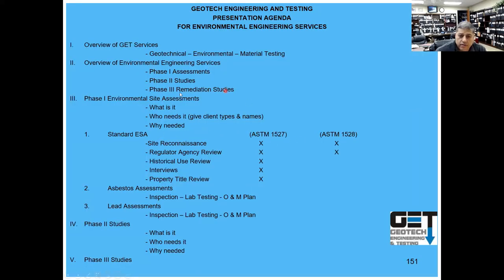So it's a Phase One Environmental Site Assessment. You do a site reconnaissance, regulatory agency review, historical site visits. You go do interviews, you talk to the property owners, do a property title search. If there are buildings on your site, you check for asbestos and lead-based paint.